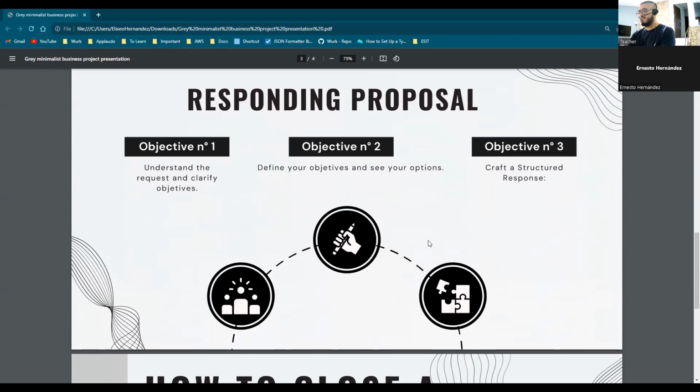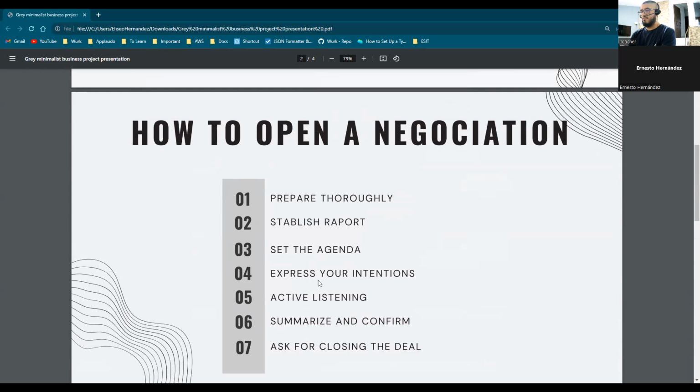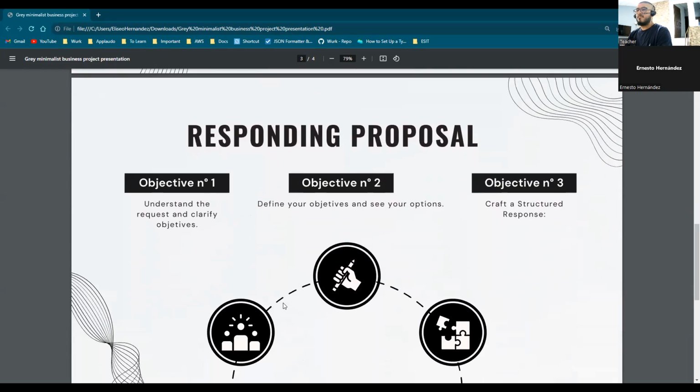All right. Moving forward, responding to a proposal. This is talking about the point between point number four and number five. At this point, probably they reject our intentions or what we were asking at the beginning.